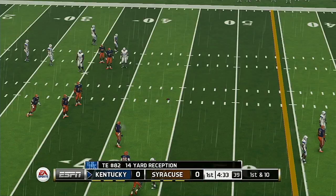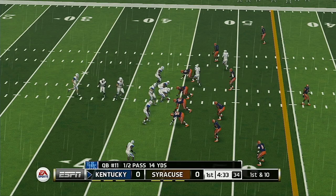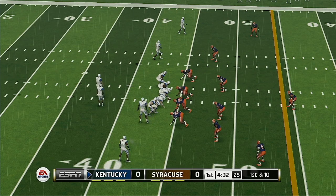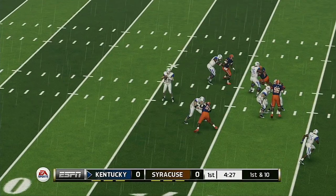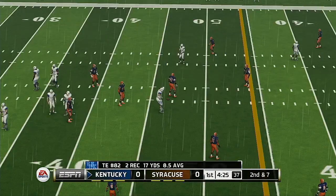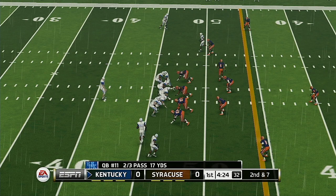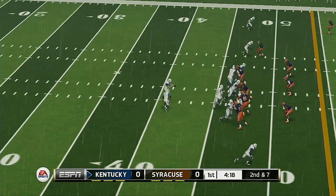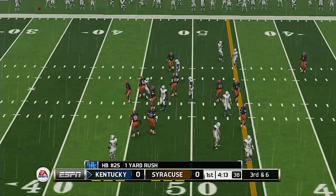Good open field tackle. If you're the defense, who do you try to cover this guy with? He's too fast for most linebackers. He's too big for most corners. You have to rely on your safeties, who generally aren't very good in one-on-one coverage. He goes out of bounds at the 47. He gets out to about the 48-yard line.